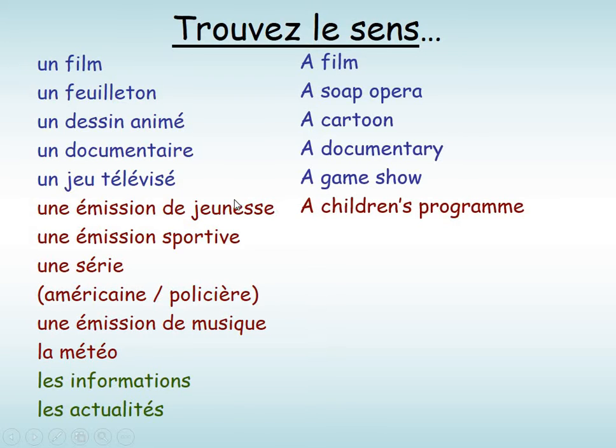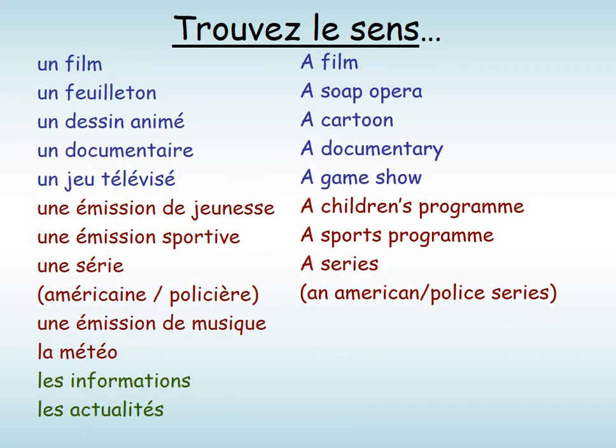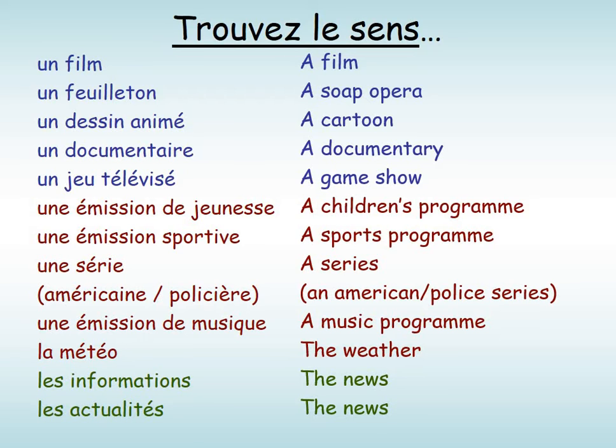So jeunesse, you might know the word jeune meaning youth or young person. So this would be a kids program. Une émission sportive, sports program. An American or police series, you can substitute American or policier for any adjective, like I said. Une émission de musique, and la météo for the feminine, the weather. Our two plurals, les informations and les actualités, both mean the news. Makes sense, doesn't it? Information, actualities. Not that you'd actually say that in English, but sure, there we are.